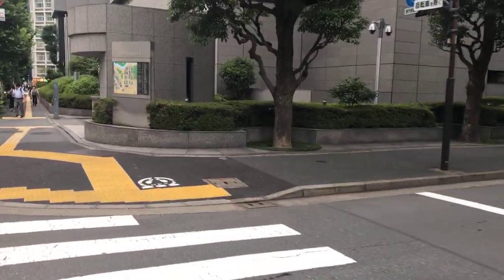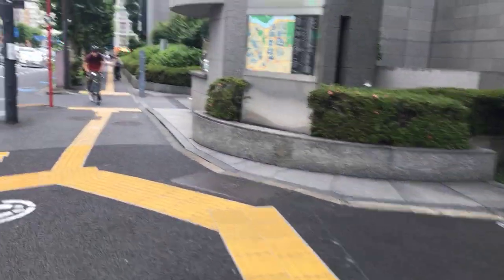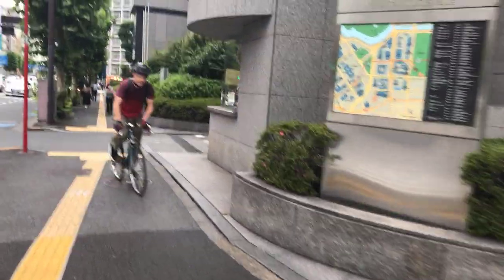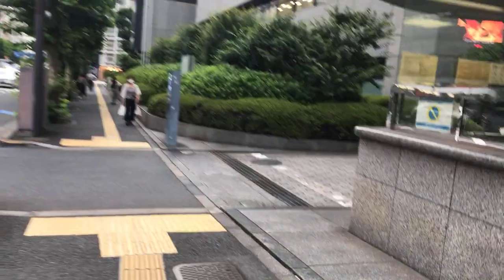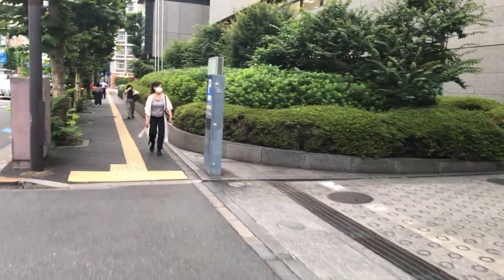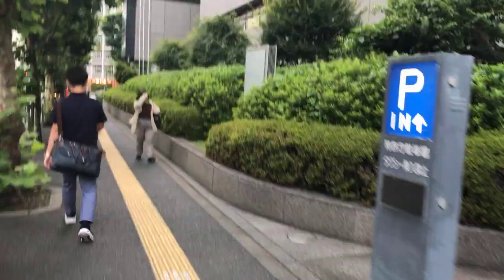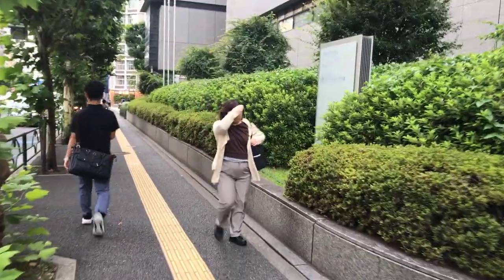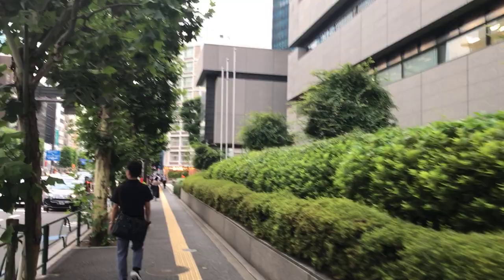So this makes Tokyo different, right? Because even though there are so many earthquakes and so many casualties, instead of focusing on those things, they focus on how they can use those casualties for the future. So this is how you can see.